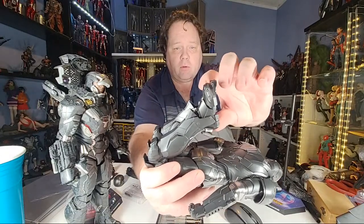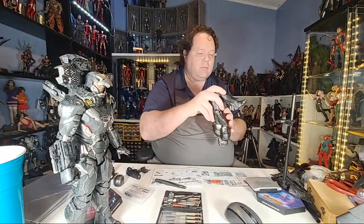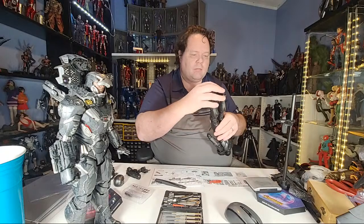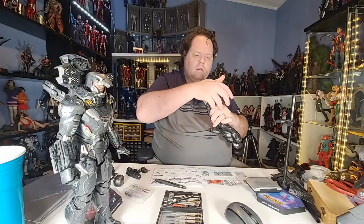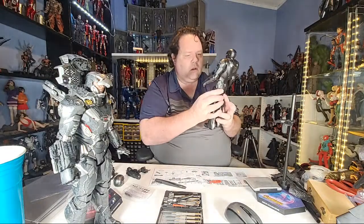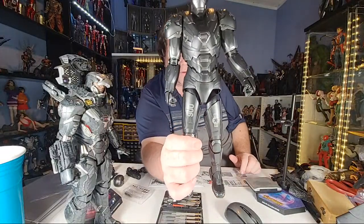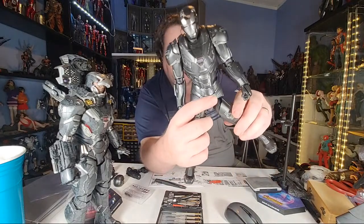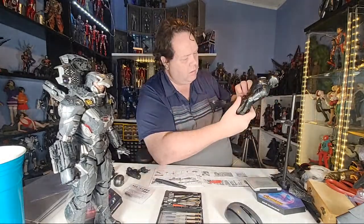Those legs are in the same spot. This foot has been pulled down, which enables the flat foot to go more flat here. The other advantage of the foot. And then of course the hips pull down as well. You can see the difference there on those two hips, how that one's pulled down, which is going to give you the opportunity to put him into better poses here with all these little flaps that move up out of the way.